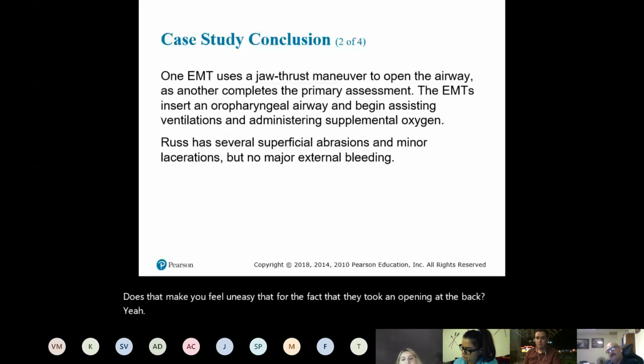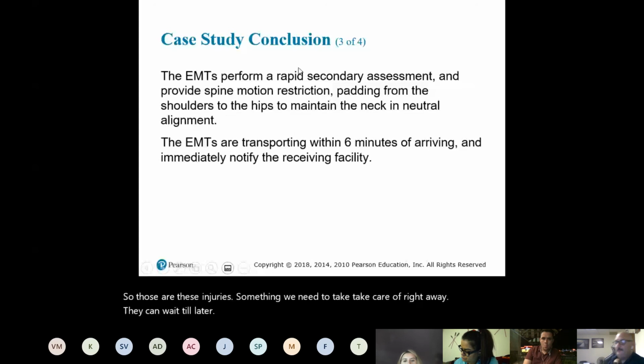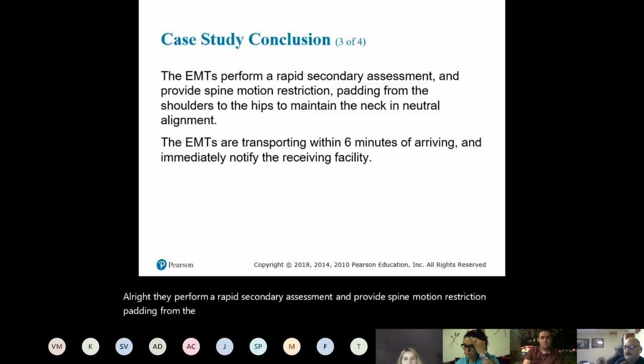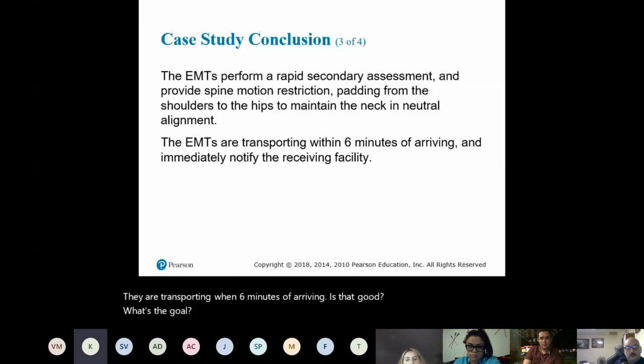So little Carlos has several superficial abrasions and minor lacerations, but no major external bleeding. So are these injuries something we need to take care of right away? No. They could wait till later. All right, they perform a rapid secondary assessment and provide spine motion restriction, padding from the shoulders to the hips to maintain the neck in neutral alignment. They're transporting within 6 minutes of arriving. Is that good? What's the goal? 10 minutes. And what do we call that?